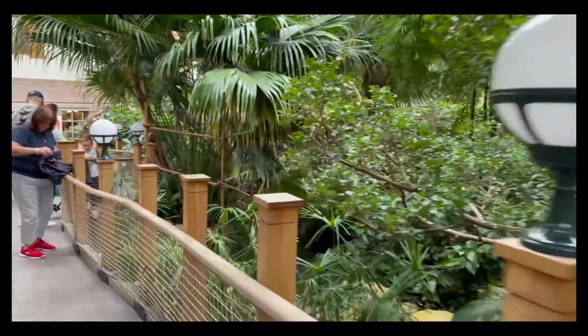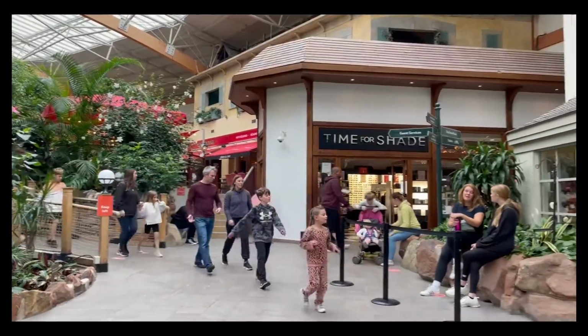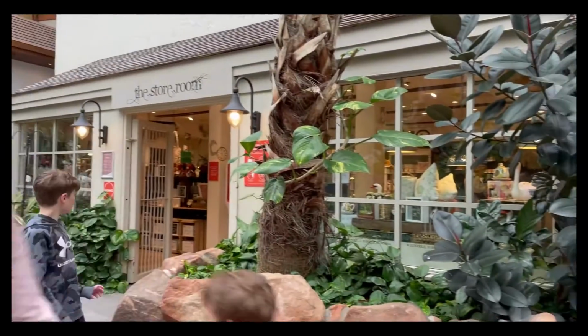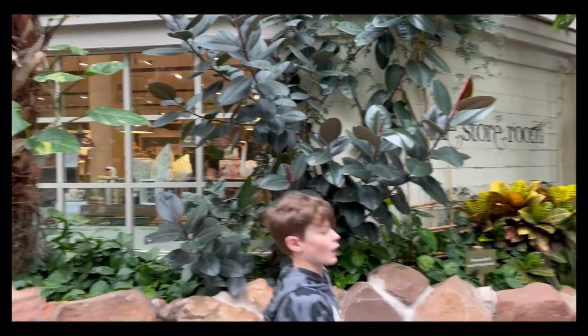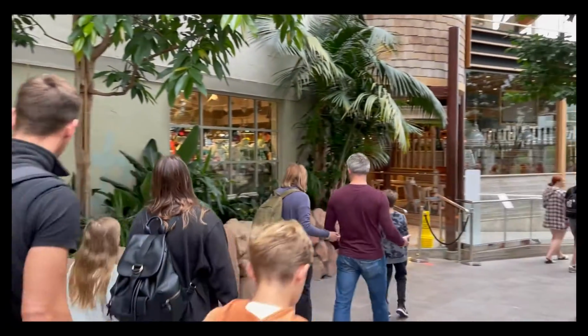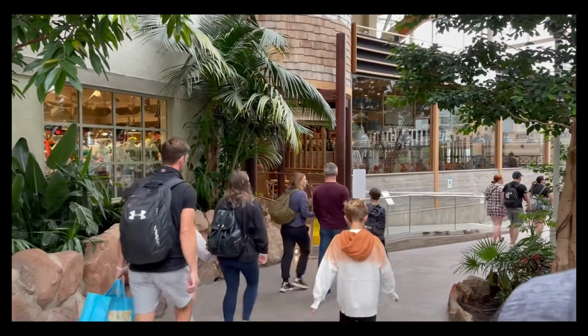You then also have Hook's Diner, which is an American diner, and that offers a wide variety of platters, sort of grilled meats, burgers, hot dogs, and there is also some options for vegetarians too, and you can check some of those out on the website just to make sure that all your dietary requirements are met.